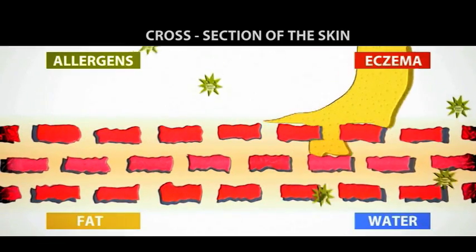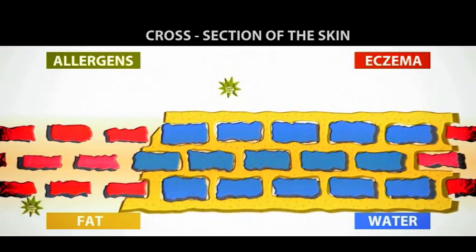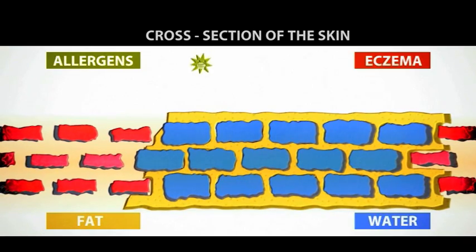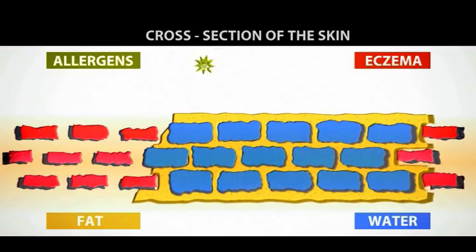We can repair their skin barrier by using emollients. Emollients, at their simplest, are oils with water. And the oils can be thought of as artificial mortar. So in the broken skin barrier, the broken brick wall where the mortar's crumbling, we want to put back new mortar, and we do that with the oils in emollients. And then that traps water, which goes back into the bricks, makes them swell up, closing the gaps between the bricks so allergens cannot penetrate through.